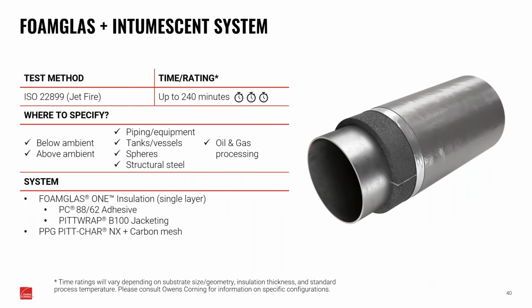And here's one example of one of the hybrid systems that Doug had brought up previously in the presentation. Again, this was tested to the Jetfire test method with a time rating of up to 240 minutes. This can be used on below ambient applications, above ambient applications, applications where thickness might be hard to come by because of the inclusion of that intumescent coating over the top.